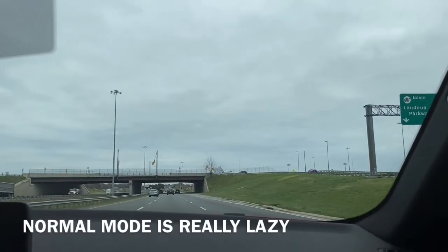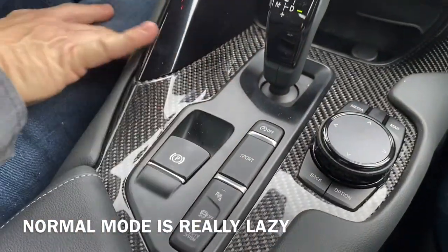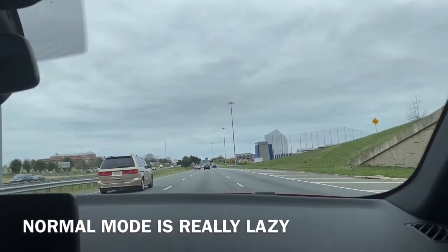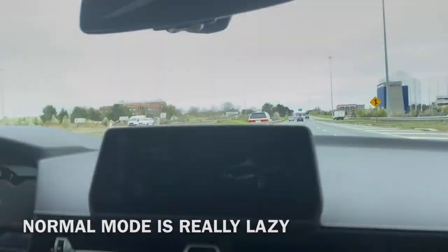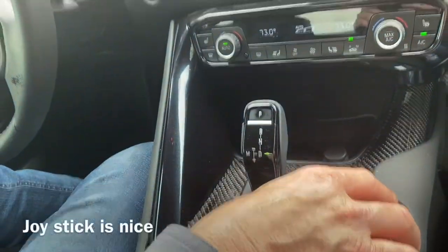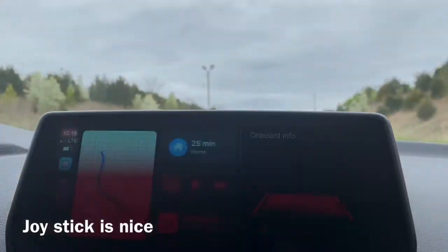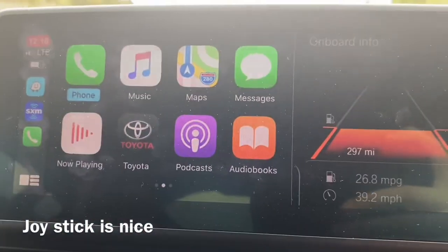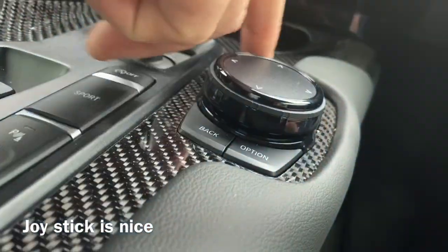All right, now we're gonna take off the sport mode. Just go off sport. And it gets really lazy and really quiet. See, normal. Around CarPlay. See here. Go down. Pretty cool. Back up. Music. Podcast.